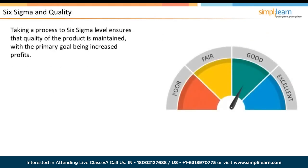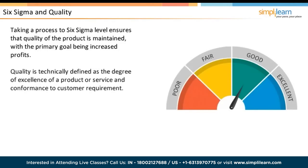Taking a process to Six Sigma level ensures that the quality of the product is maintained. The primary goal of improved quality is increased profits for the organization. In very simple terms, quality is defined as the degree of excellence of a product or a service provided to the customer. It is conformance to customer requirement. If the customer is satisfied with the product or service, then the product or service is of the required quality. Let us look at the history of quality in the next screen.